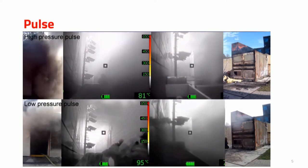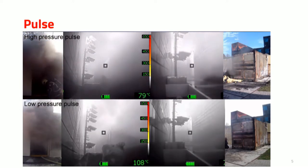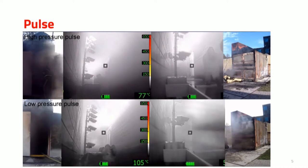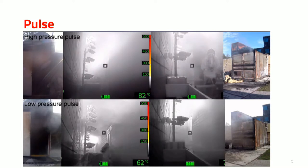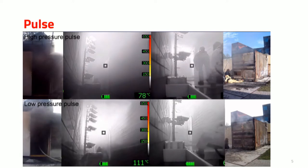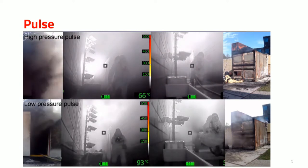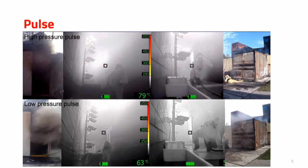What can you see? Well, I will leave it up to Lars what we can see and learn from it. But what we can at least see is that the way of advancement, so the pulse, is that we advance through the threshold, we give a pulse, and we advance again. It's pretty quick. We can do it pretty quick, and we can do it the quickest with the high pressure pulse. Is it weird? No. Less weight, less counter pressure from the hose, so it's easier to advance.